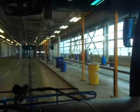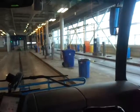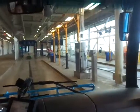Alright, we're now entering our bus wash area. Each night when the bus has finished its routes, it comes through here, gets a nice wash, and then goes into storage, ready for the next day.